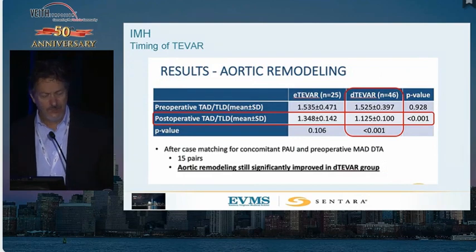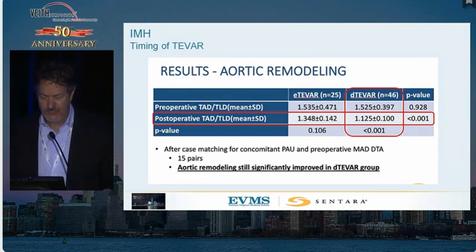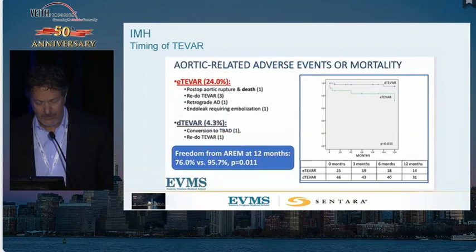When we look at the result of aortic remodeling, what we want is a total aortic diameter to true lumen diameter ratio of 1, which defines a normal aorta. In the delayed TEVAR, you can see that from preoperative to postoperative, the ratio went from 1.5 to 1.1, showing very good, excellent aortic remodeling in pretty much all patients in that delayed TEVAR group, as opposed to the emergent TEVAR that has much worse aortic remodeling.